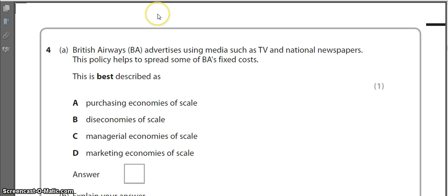Question 4. BA advertise using media such as TV and national newspapers. This policy helps to spread some of their fixed costs. This is best described as... Okay, so it's about economies of scale. What are economies of scale?